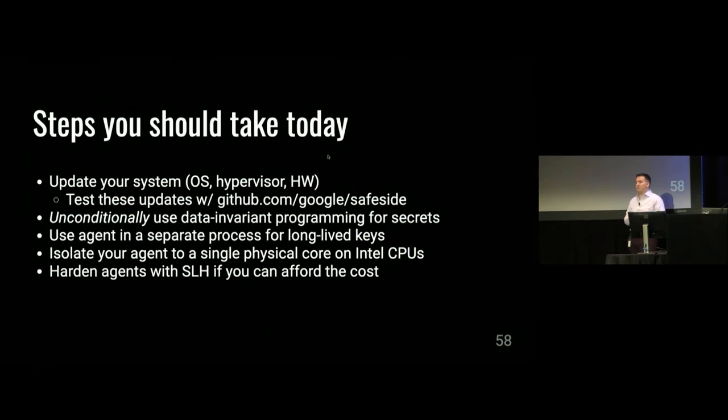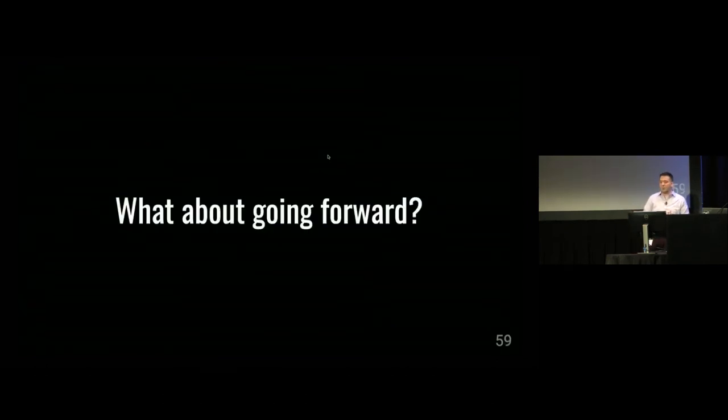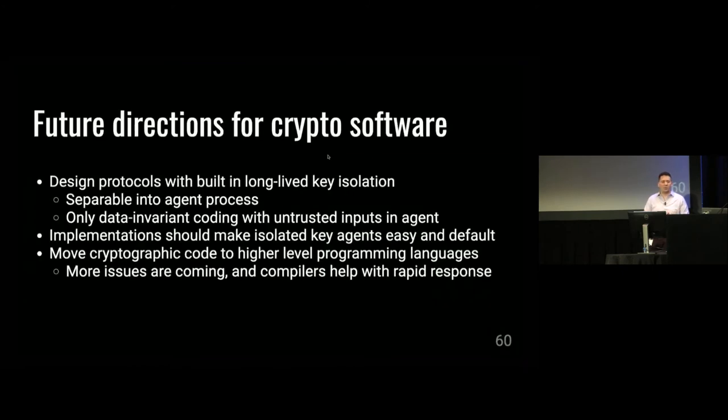If you can afford it, please harden your agents with SLH. I'm really sad that the widespread operating system distributions have not already done this. We need to get all of these agents hardened with SLH in order to be resistant to side channels like variant one. So really briefly, I also do want to mention some things going forward.